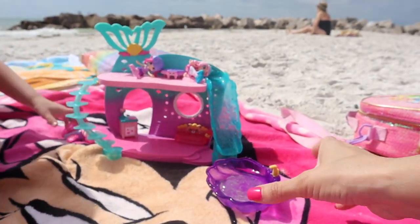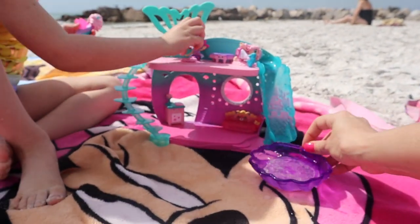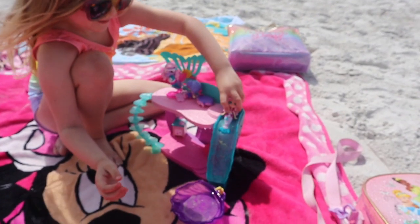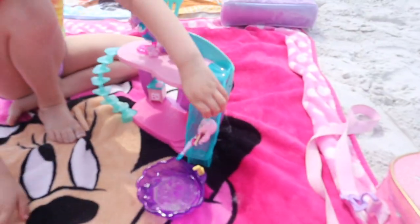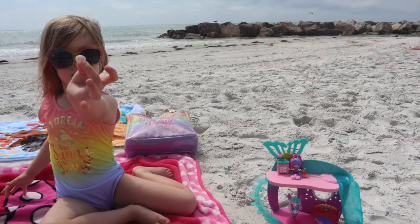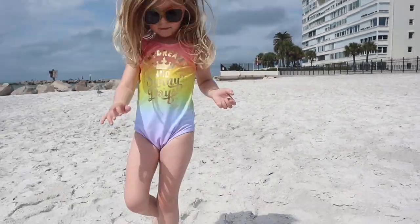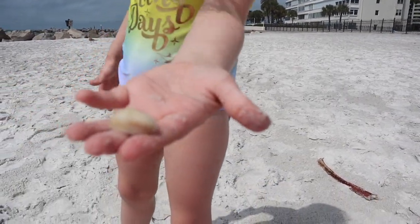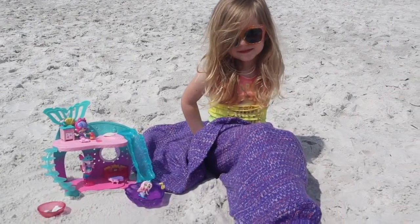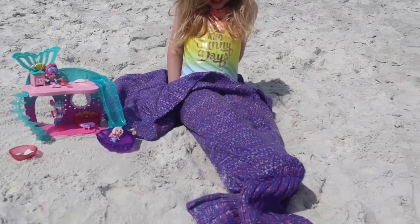Oh my goodness, the mermaids are gonna love this! Ah, the sand! All right, who's going in first? Ooh, beautiful. Added to the collection. Oh my goodness, look, we have our own little mermaid!